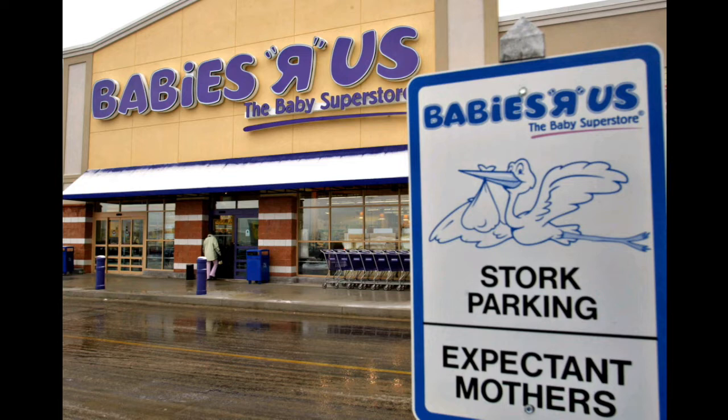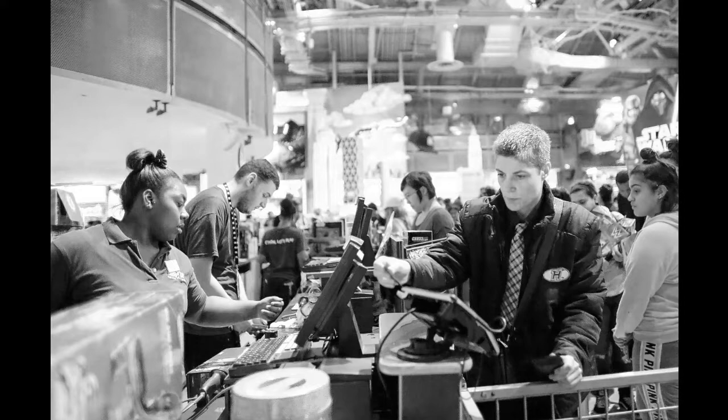Anyways, in 1997, they were still the number one toy store. In fact, nearly 25% of all toys sold in the United States were sold by Toys R Us. But that would soon change.